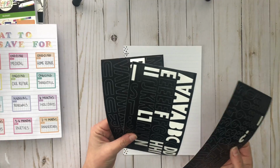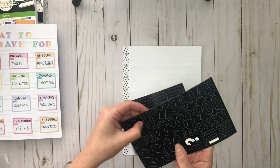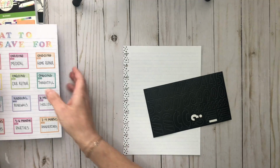I have these letter stickers. I don't know what they're from. They're like vinyl, I guess. I don't know what they're from. They're pretty old. And then what else did I take out?